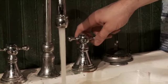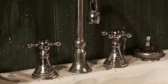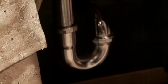And we have a sink that functions. And this was a collaboration of finding a sink that was true to the period and then also getting working plumbing that you can see underneath the sink.